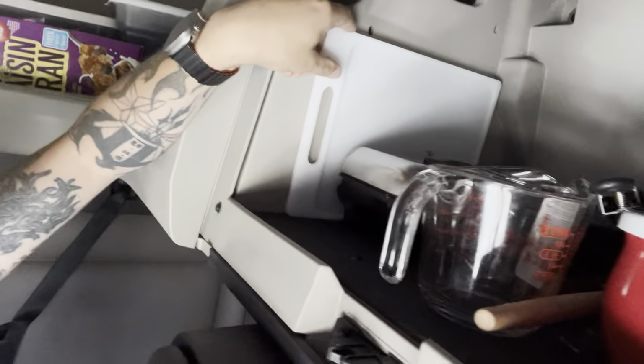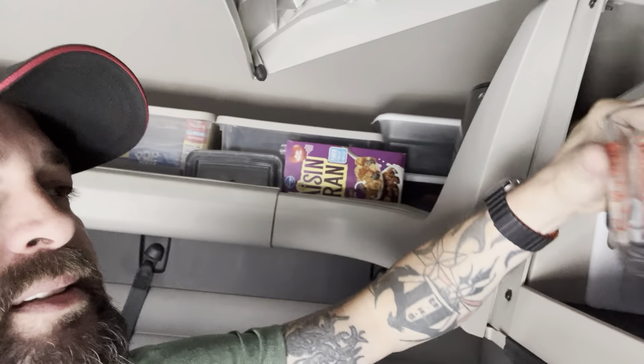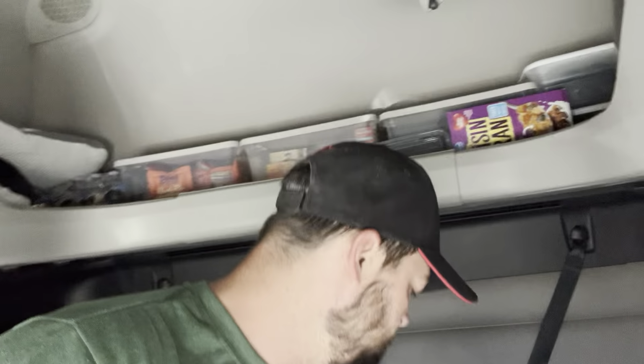Cutting board, I don't use that a whole lot. This, like an Anchor, or what's the one that Corning makes? The other really hard glass that you can microwave. I make all kinds of stuff in this. I'm telling you, get yourself a two cup hard glass measuring cup, Anchor, or whatever that other one that Corning made. I can't remember the name of it.